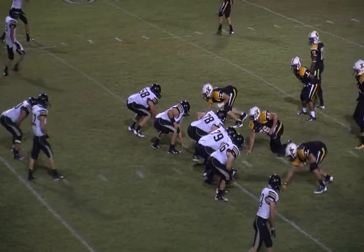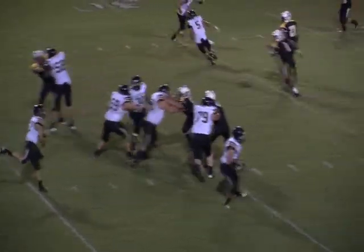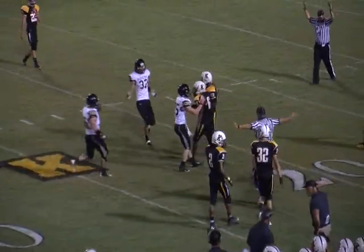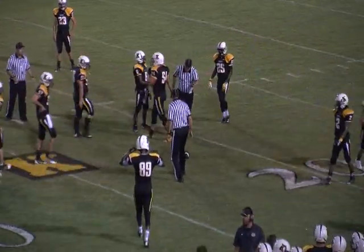2 wide receivers to the near side, 2 to the far side. Caleb Carver in the backfield with Drake Spangler in the shotgun. Throws a quick out to Tyler Reed inside the 25 down to about the 23. I believe that's going to give him enough for a first down.